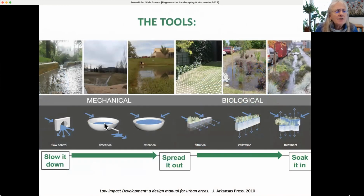And how do you do that? You control the flow by having places where water can go through. You slow it down with detention ponds or retention ponds. I'm not exactly sure the big difference between these. You set things up so that water can filter through better, rather than just have a lot of hard asphalt where it runs off. You have a permeable surface where some water can soak through.